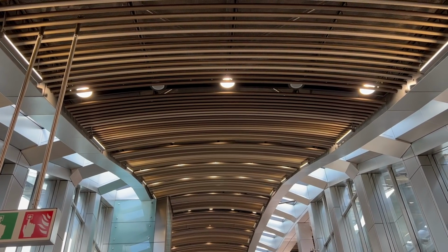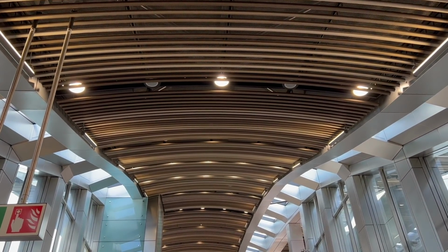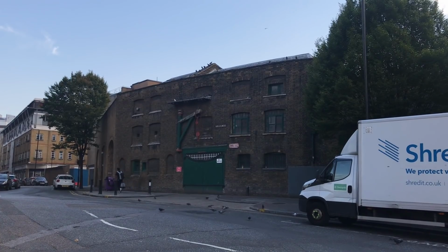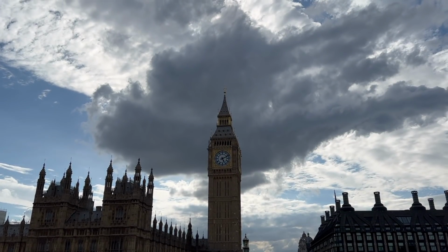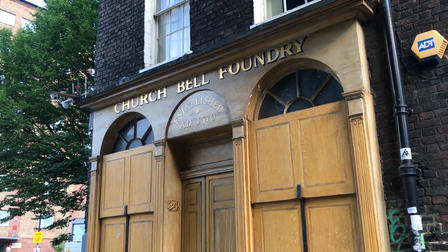These slats along the ceiling are patterned to resemble the sound wave from a bell. This references the Whitechapel Bell Foundry, which between 1570 and 2017 cast some of the most famous bells in the world, including both Big Ben and the Liberty Bell, although it doesn't say much for your quality control when two of your best-known bells are cracked.